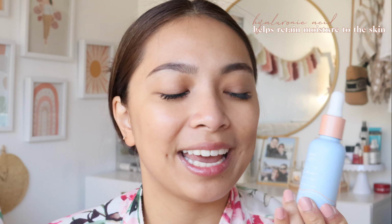So I did try some of the products from the Fresh Morning Dew collection last year. It didn't really work for me just because I have more of a dry skin and I feel like it had more of a matte finish. So when this came out, I was super excited because this has hyaluronic acid, which is very helpful for my dry skin. Thought it might be a lot better because it's water-based.